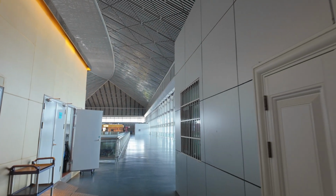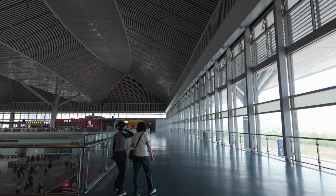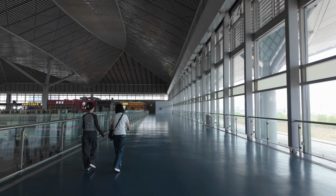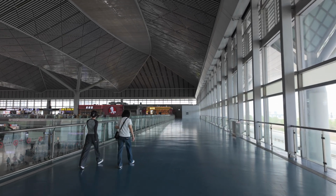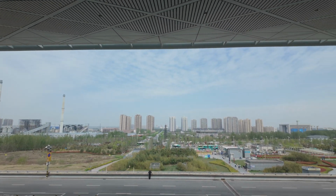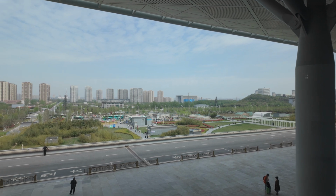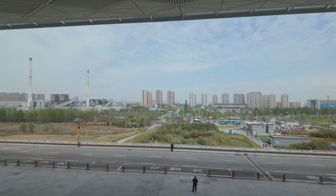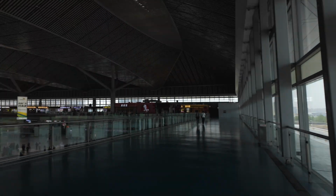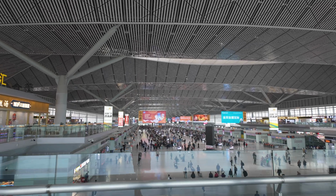Okay, let's cross over. So there is a way. I guess these ones are a little bit shorter, so here we go. Let's get a chance to look at what else is outside. Looks like there's a park and an industrial area. And let's just get a look at the crowds here.